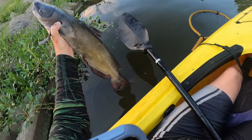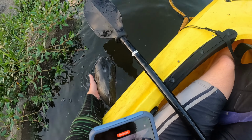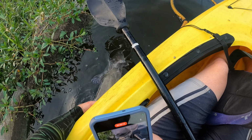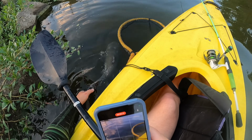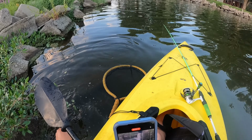Five and a half pound channel cat caught bass fishing. Literally hooked him through the tail with a wacky rig hook. Freaking stole my bait too. That was a good fight. I thought that was a PB bass on. I'm sitting here thinking I got a 7 pound bass.